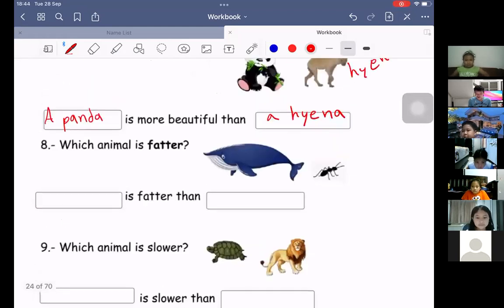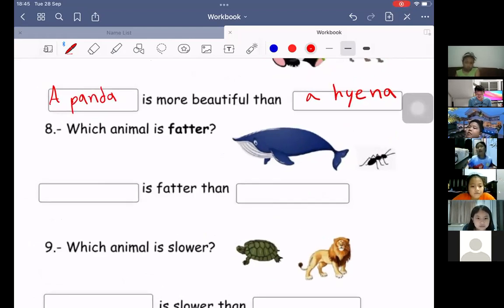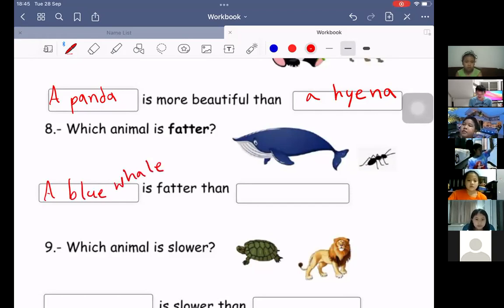Now we're going to number eight. Happy. Can you see that? Which animal is fatter? A blue whale is fatter than an ant. All right. Okay, a blue whale is fatter than an ant.